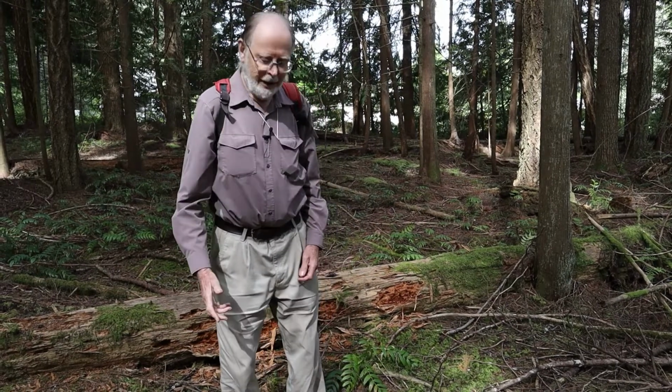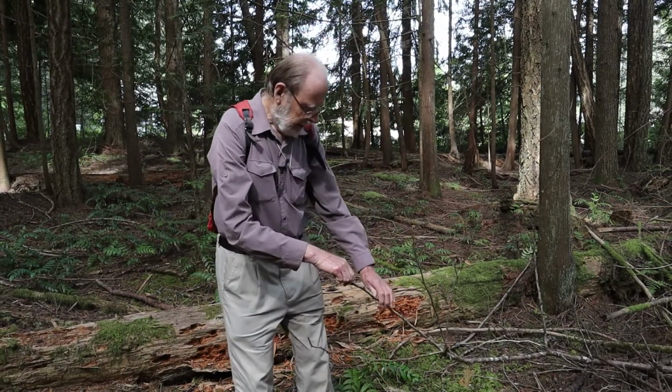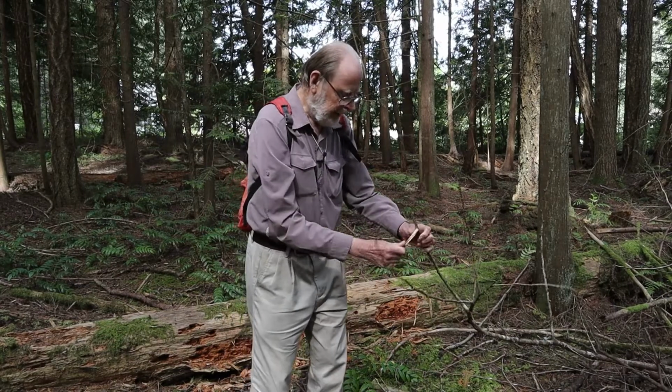And have you ever looked at branches of different kinds of trees? The Douglas fir tree has very brittle branches because the lower branches cannot grow under shade. So it gets rid of its branches. It's called self-pruning. They're very brittle. And if you look at this, see how readily they break.